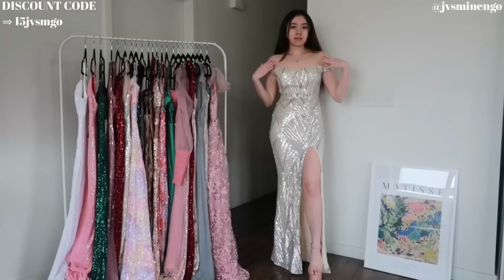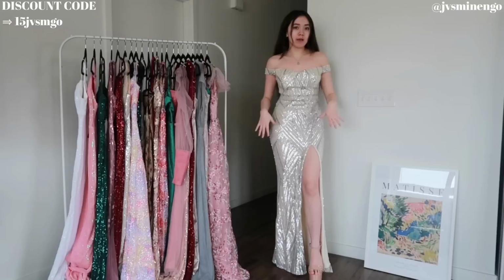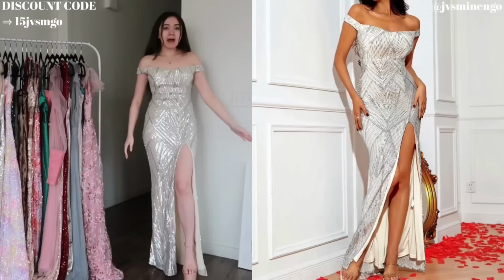This is such a beautiful sequin silver dress. I love the nude underlying and it's also off the shoulder. I feel like this is so glam and this style would be so flattering on so many people. At first, I was iffy about the off the shoulder style, but I'm actually really into it. I feel like it makes my collarbones look nice.